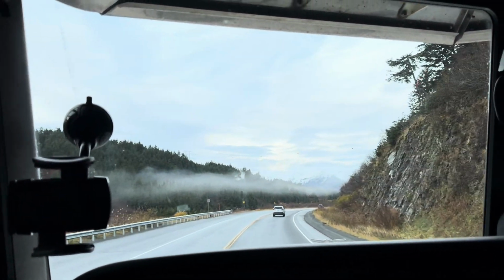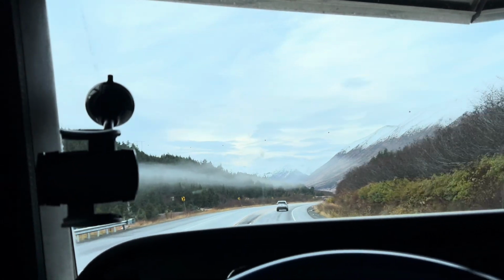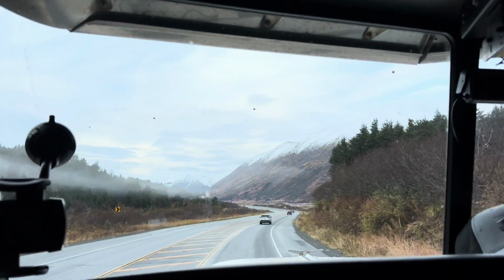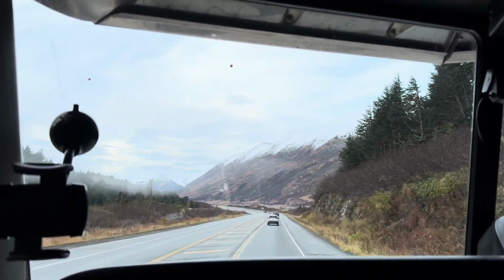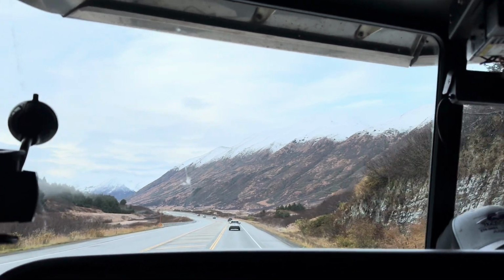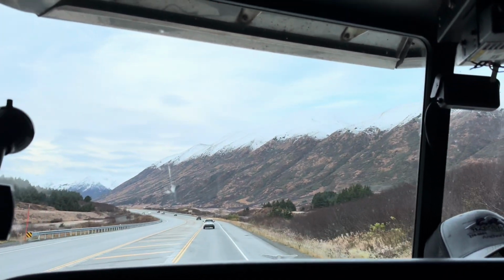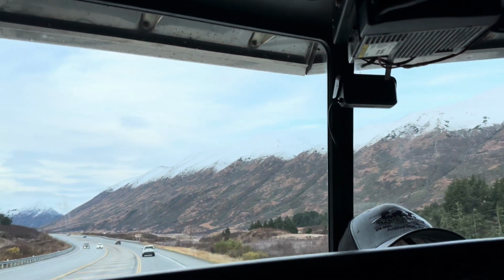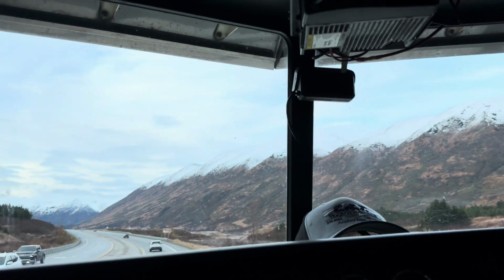I am guessing within 2 weeks there'll be snow on the road here in the pass. That's my prediction, maybe even less, but kind of depends on what the weather does. But it's 38 degrees right now, and yeah, a little bit of snow.